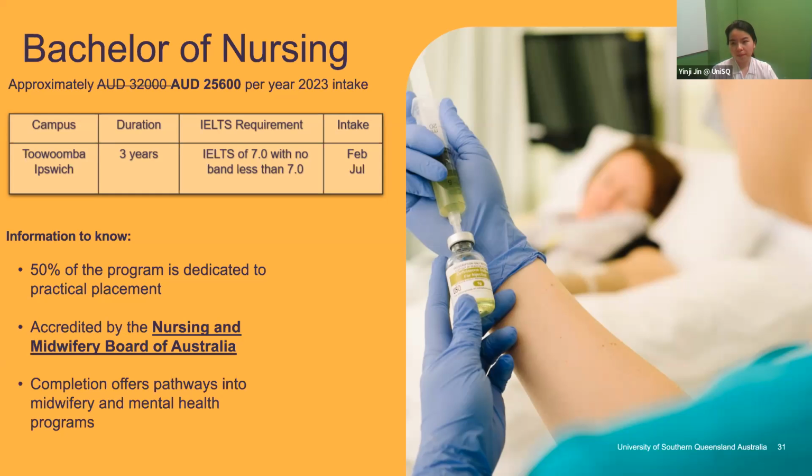But we do offer a packaged COE, English plus Bachelor of Nursing, so the student can apply for a student visa in one go. However, after they complete their English course, they still need to submit an official English test, either IELTS or PTE. But if they are confident enough with their English, they can apply for the packaged program and apply for a student visa in one go.